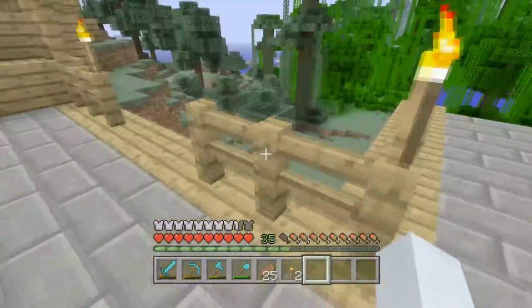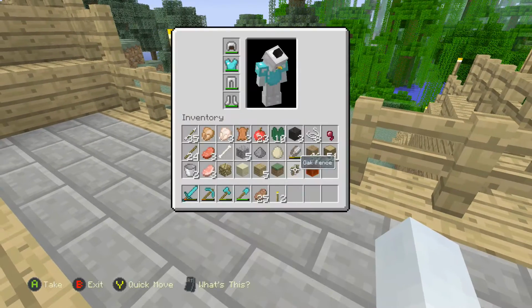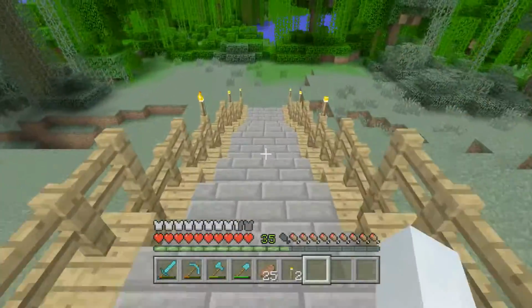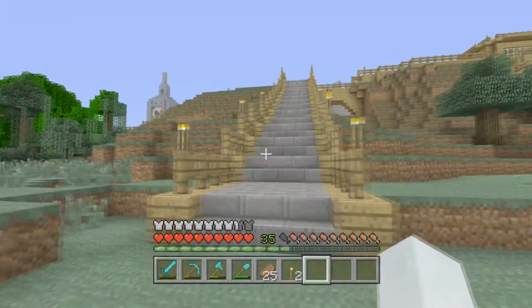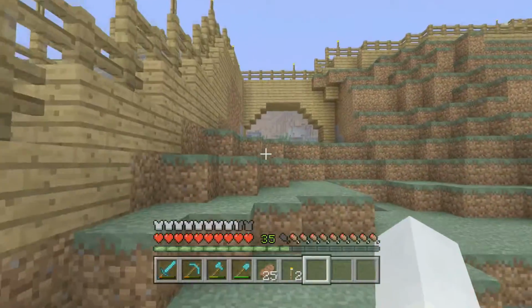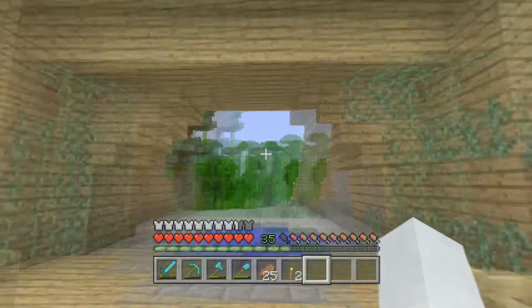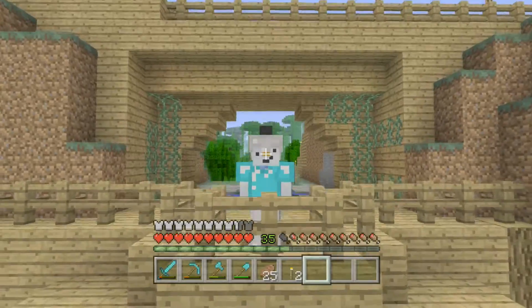There we go. Let's go down here. So yeah, it's looking pretty sweet. This other staircase. And we shall come along to here, which is pretty cool and pretty new. I always was thinking of putting an archway or something underneath here. Make it like a bridge. And I have, and it looks so cool. Whoa.